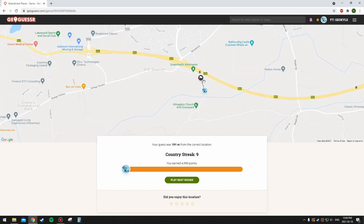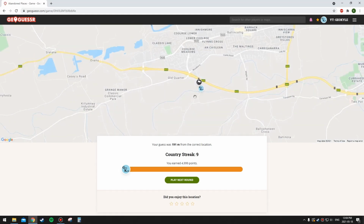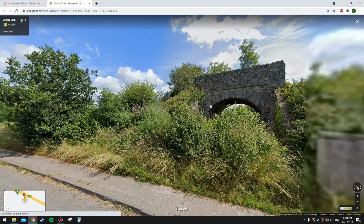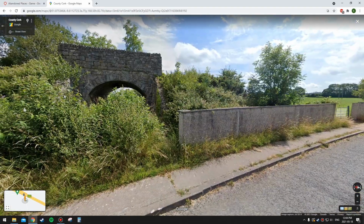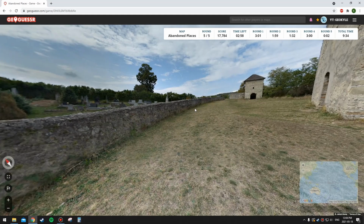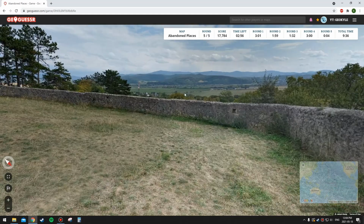Ah, shoot, just a little bit too far south. I should have gone back and tried to pinpoint the location based on the angle of the road, but again, I wasn't paying attention to the time. So the abandoned building was just this. There's not much of it that you can really see. So let's move on here. I assume the first one was probably like that, but I didn't pay attention to it.